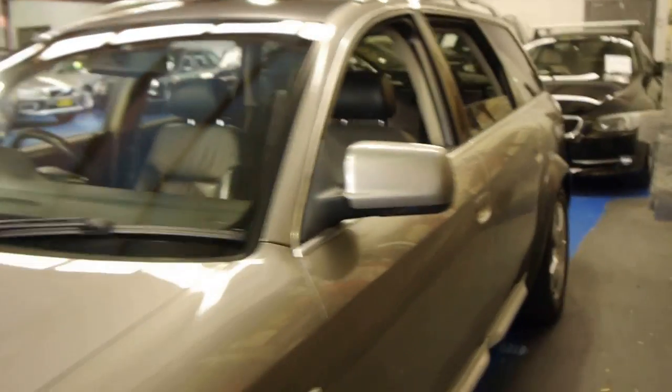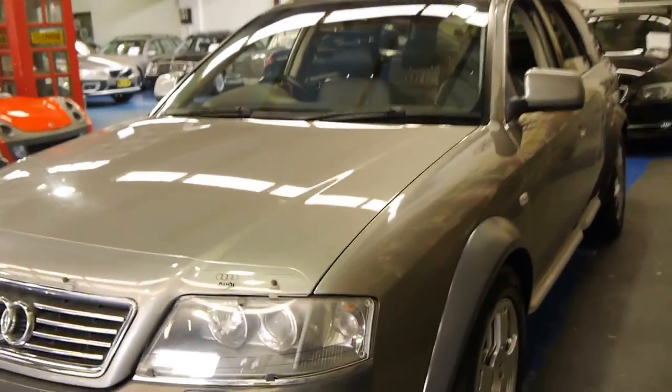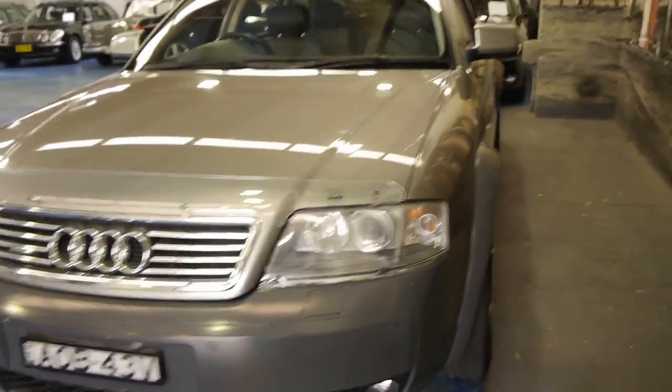It's been fitted with roller roof racks, which is great. So you can get add-ons to that if you want to put a canoe on the roof, whatever it may be, or your skis, they just clip on. It's even got headlight protectors, a bonnet protector. So it's a car which we think has really been loved and looked after.